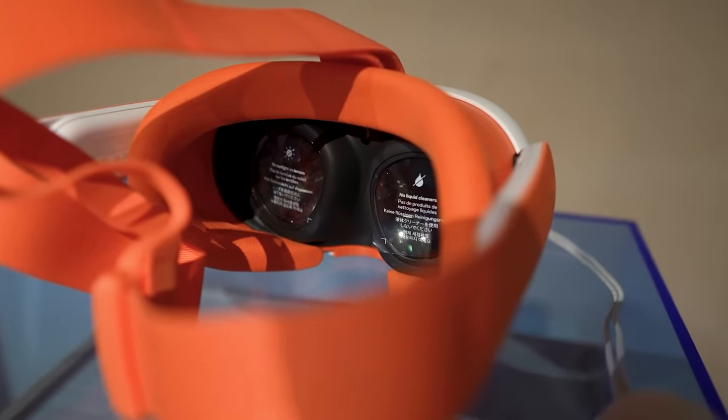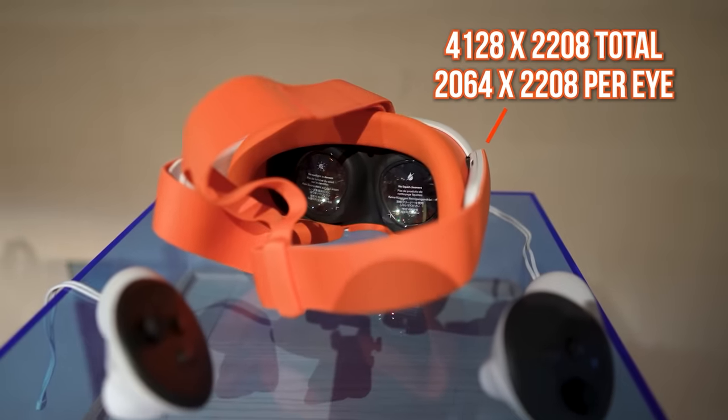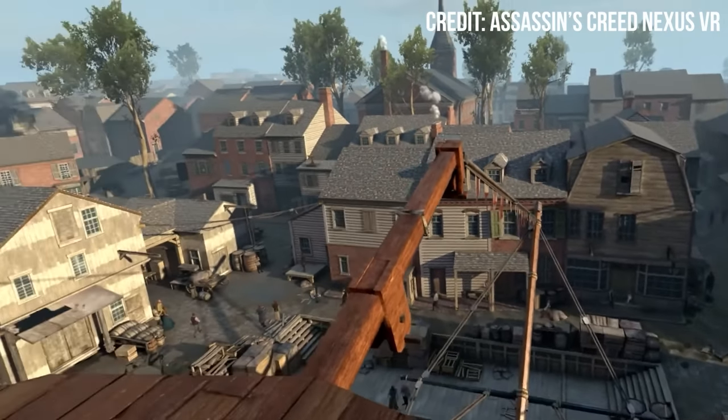While the missing features sting, the display does offer a silver lining, boasting dual LCDs and pancake lenses. The Quest 3 delivers a 4K plus infinite display at 4128x2208 pixels in total. But in VR, resolution isn't the only metric.